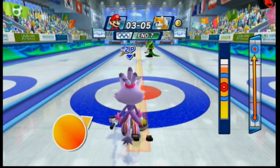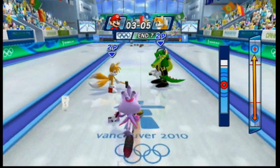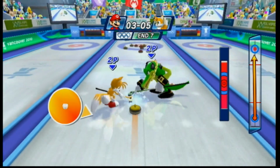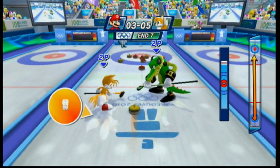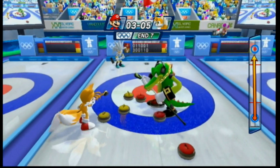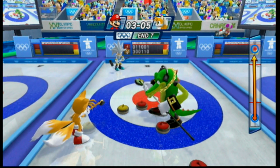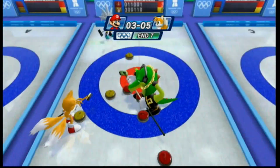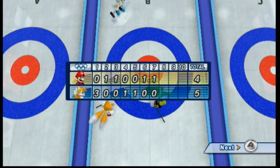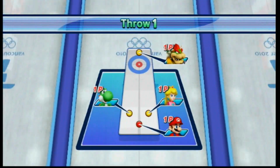Blaze looks like just going to play the knockout game here and just knock this stone out. Use that strategy. And they're playing aggressive. Vector and Tails sweeping hard. This one... And it bounced off the blocker. Blaze didn't set it up correctly, and Mario will score a point, and it's now 5-4 going into the 8th end of this game.